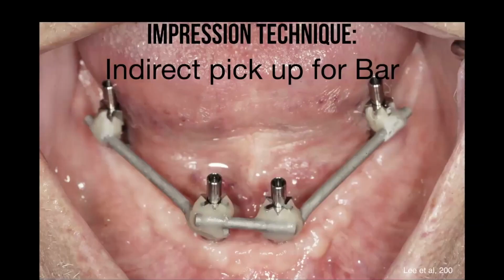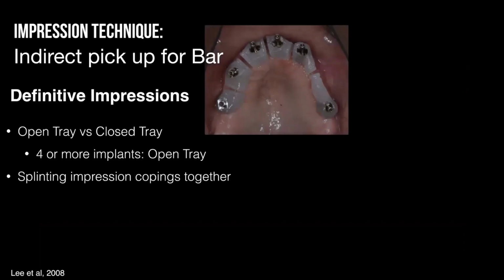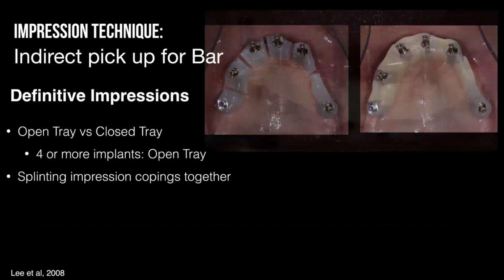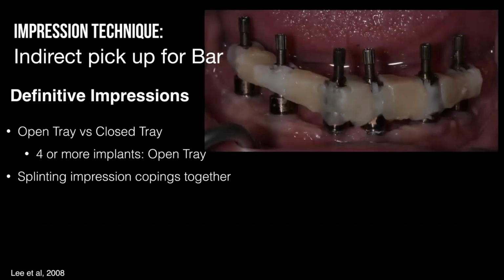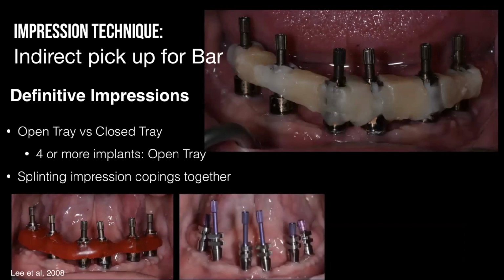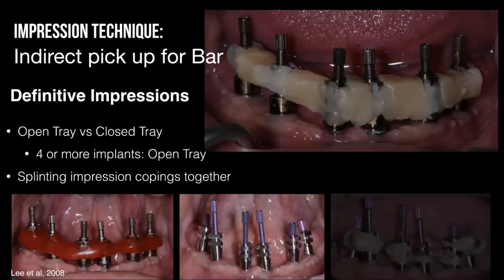If you're planning on making a bar, make sure you do an open tray splinted impression. You can do it in different ways. You can use Triad, cut it and connect them intraorally. You can use composite or any composite to connect them together, because they have a lower amount of shrinkage. You can use GC pattern resin, but make sure that you connect and reconnect, because up to 24 hours they may have some shrinkage. So you don't want any inaccuracy, especially when you're making your bar.